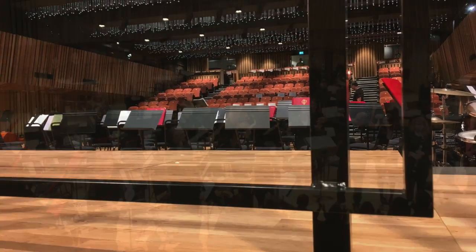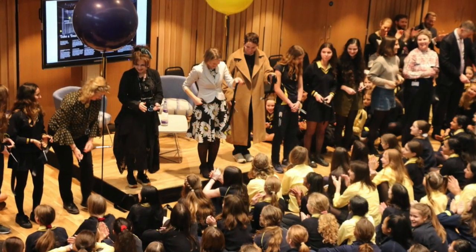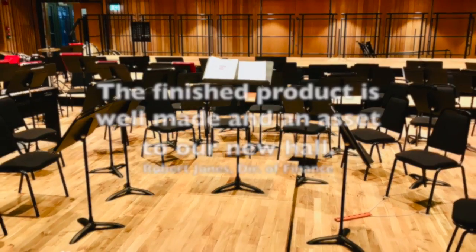And in an opening week of concerts and events, hundreds of girls sang and played, alumni came to give the hall their blessing, and thanks were given to those whose efforts had borne such fruit.